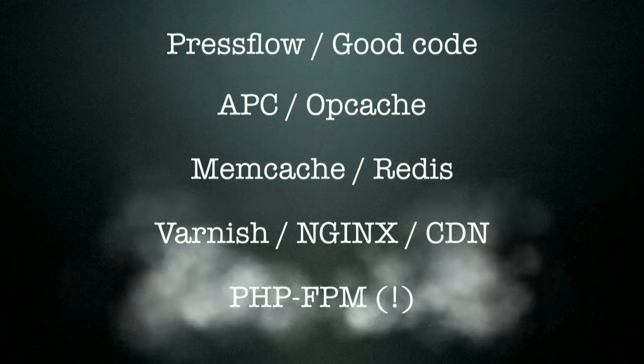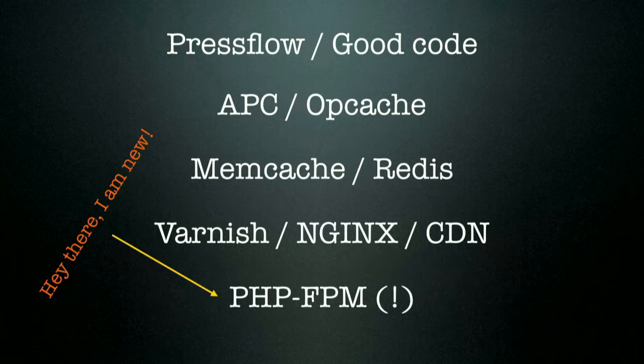And, oh, PHP FPM, what are you doing here? I'm new here. So before, I would say, mod_php, it was nice with you, but I think it's time we all switch to PHP FPM. It took a long time until it was more stable, but that time has been reached now. Overall, we are seeing better performance with PHP FPM, and there's one advantage that is very, very important.